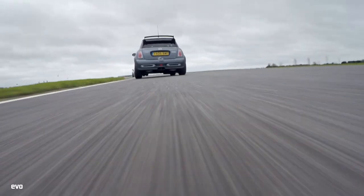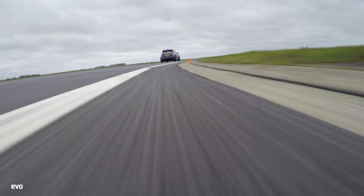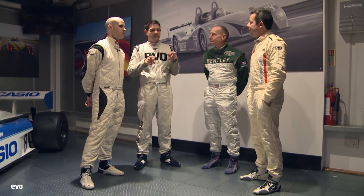By which time, of course, Dickie was coming. I caught you up. Yeah. It took a surprising amount of time to catch the road cars. Actually, I thought, oh, I'm not going to catch them. I think once you've got tyre temp as well, once your slicks are up. But you see them in the distance, and you think they're coming, and then the gap seemed almost stabilised until you got closer.